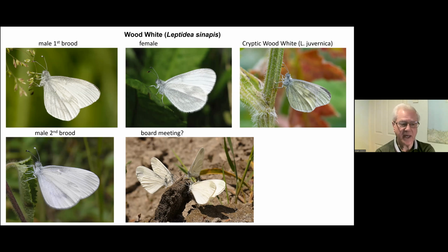It's double brooded, and the first brood on the top left there has a much greater degree of grey scaling on the hind wing, and the second brood has much less scaling. The males have, if you see the upside, it always settles with closed wings, a much stronger, heavier black apical mark on the forewing than the female.